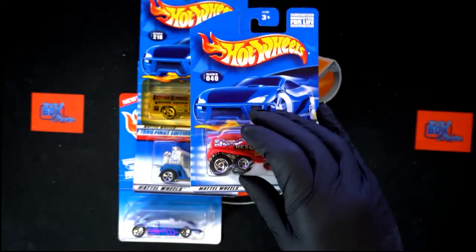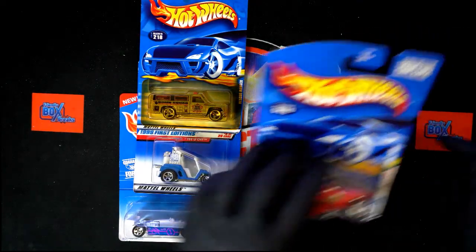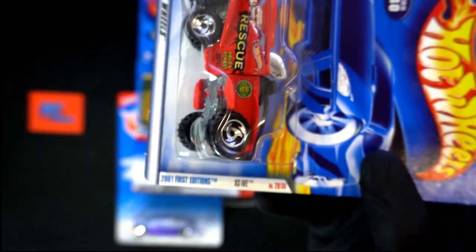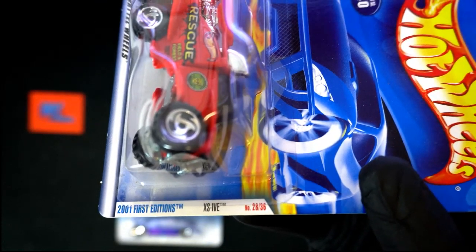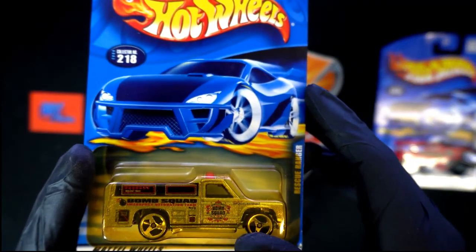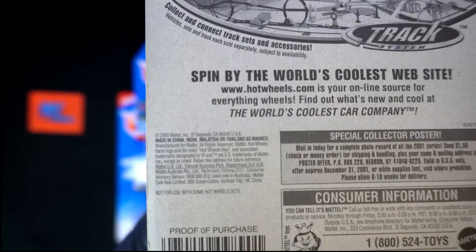All right, got this one here. Collector number 40. Is 28 of 36 right there. Pretty cool. Collector number 218, Rescue Ranger Bomb Squad from 2000.